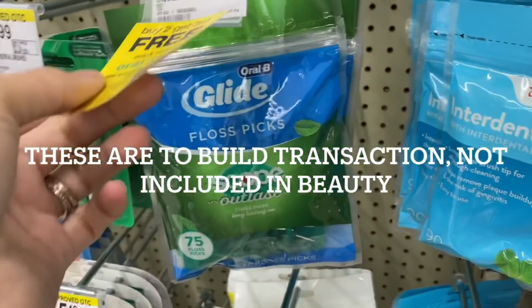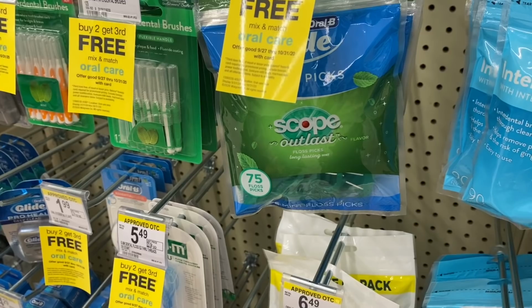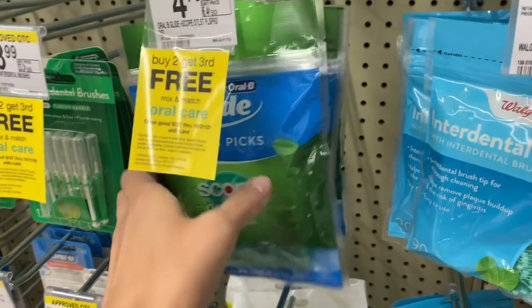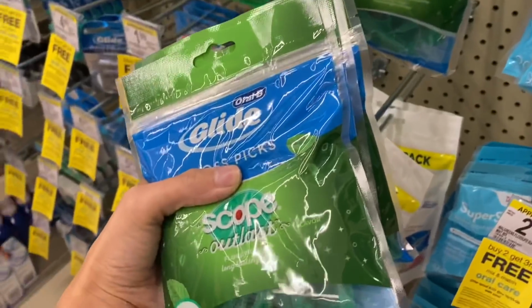We have an $8 coupon, so I am going to use that off of the digitals as well. I was going to do the Blink eye drops, but I decided to do the Oral-B because I'm going to try to make this a mostly digital transaction for you guys. So I'm going to go ahead and pick up some of these.